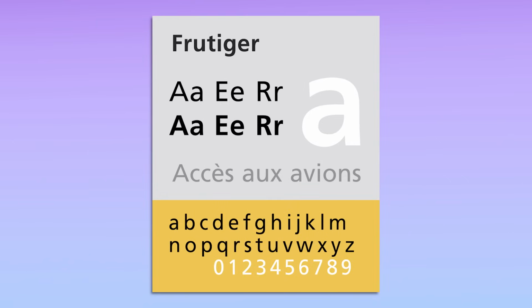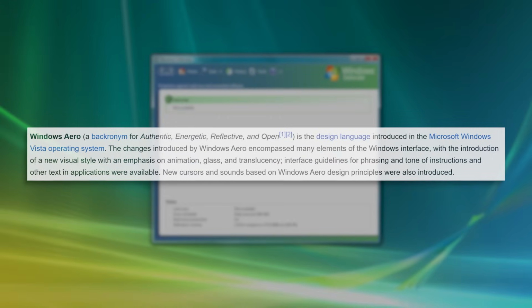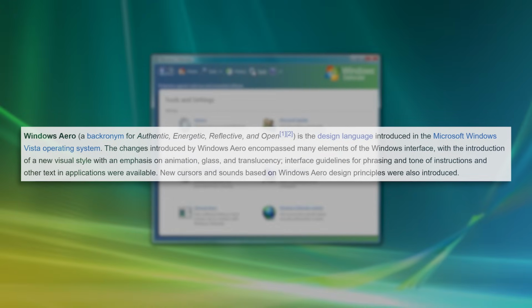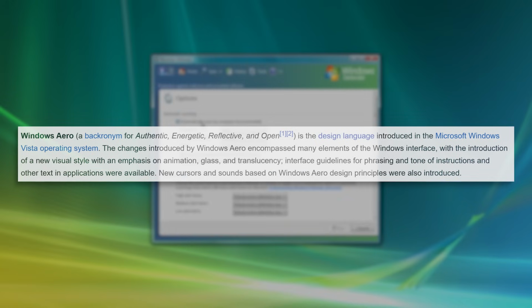The Frutiger typeface was created in 1976 by Swiss designer Adrian Frutiger and featured heavily on early color computers. Windows Aero was a design language for Windows Vista and Windows 7. Aero was actually an acronym for Authentic, Energetic, Reflective, and Open.